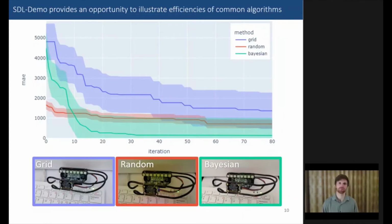And next, we have that the SDL demo provides an opportunity to illustrate efficiencies of common algorithms. So this points out one of its ways it can be a teaching tool, while it may not be particularly interesting from an optimization benchmarking perspective. So in the blue, we have a grid search method, in the red, a random search, and then in green, Bayesian optimization. And we see that, as one would expect, based on trying these algorithms on different problems, that grid search is the least efficient, random search comes next, second place, and that Bayesian optimization is very efficient, quickly overtakes the random search by the 10th iteration or so, and drops the error between your target spectrum and the spectra that you're measuring very quickly here.